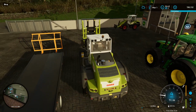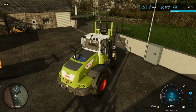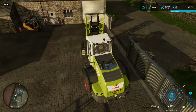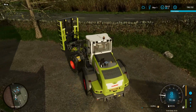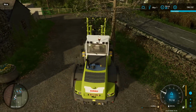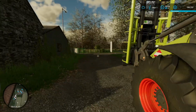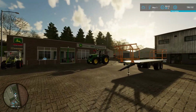I do think that I like to use auto load just because it keeps things a little bit more organized. I don't really think of it as cheating as long as you're not driving around with the trailer, just picking up the bales on the trailer without actually loading them, like picking them up with a bale loader like this, or a bale grab, and then dropping them on the trailer. I think there's a happy medium to be found with auto load.